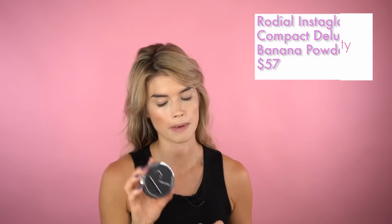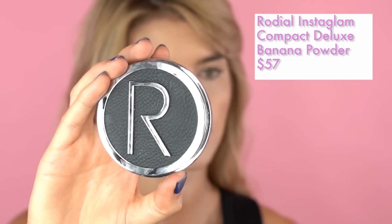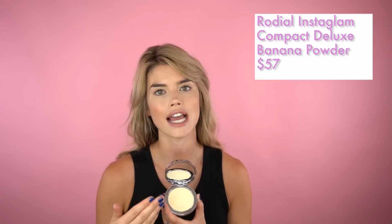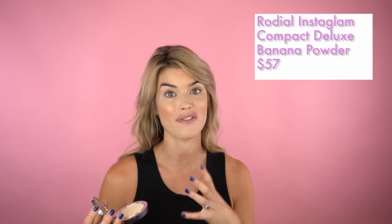So now I've applied my concealer, I'm going to apply a powder just to really set that and refresh the look. And this is a yellow toned powder. It's by Rodial. It's called the Instaglam Compact Powder in Banana. And this is a gorgeous product because the yellow tone is great at just perfecting the complexion. Not only does it help to neutralize any under eye darkness, it's also going to help to neutralize redness, which is something that I often suffer with personally. So I love that about this powder. It's going to also mattify and help to blur any imperfections on the skin.